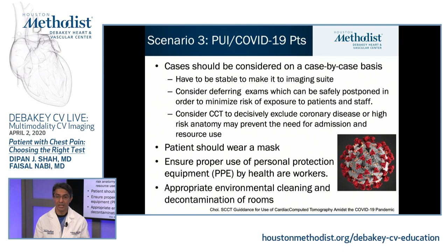The patient should be wearing a mask when they come to the lab. All the healthcare workers who are in contact with these patients should be wearing personal protective equipment in accordance with their institutional policies. You really want to choose the test that you can do fast. I'll put there, consider CT because of its speed.